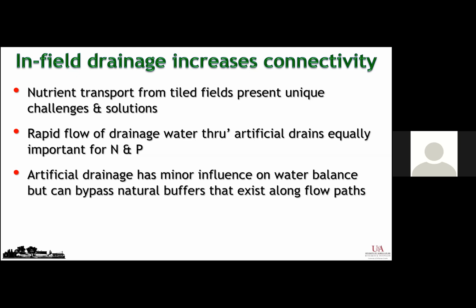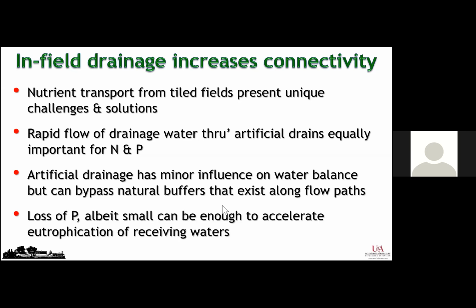And so that's a process that occurs. And again, it's similar with some of the other things I was talking about. The loss of P may be small, but it can be enough to accelerate eutrophication of some, what I would call sensitive waters. Those waters might have a long residence time of water in that lake, water body, reservoir, or stream, where they do become sensitive.